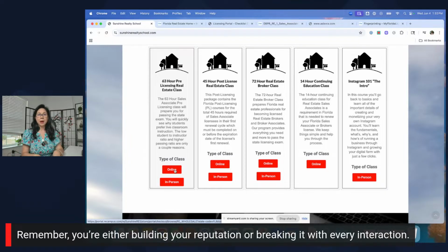everyone is so worried about failing the state exam, and you are rightfully so worried because the pass ratio for the first-time test takers on the state exam is about 50%. It depends on the month. Sometimes it's 50%, sometimes it's 55, sometimes it's 48. But on average, somebody taking the state of Florida real estate license exam is about 50%.